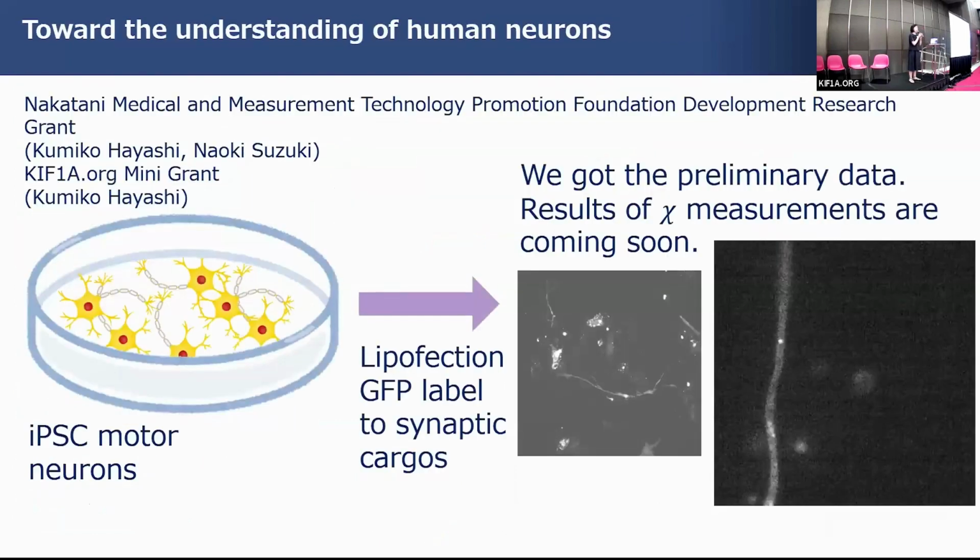Towards the understanding of human neurons, we recently started the culture of iPSC motor neurons. We can successfully see the motion of synaptic vesicle precursors transported by KIF1A. So we got the preliminary data. The results of chi measurements are coming soon.